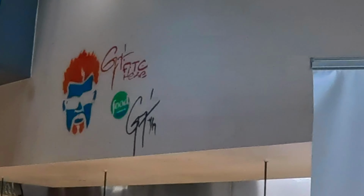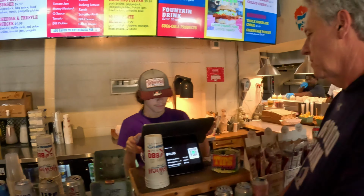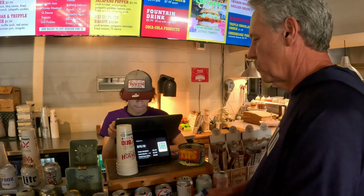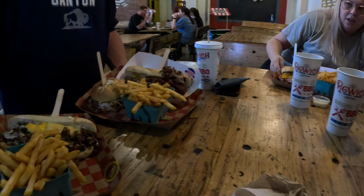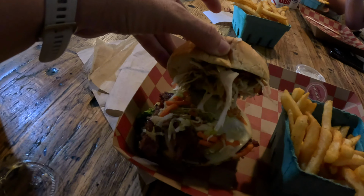Just a fun fact, Pigwich was featured on Food Network's Diners, Drive-Ins and Dives, Season 31, Episode 1, with Guy Fieri and Andy Reid. This was our first time trying Pigwich, and we enjoyed our experience and found it very good. We would definitely recommend giving it a try.